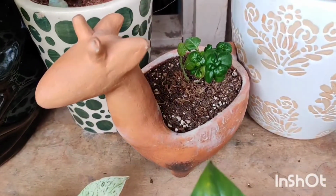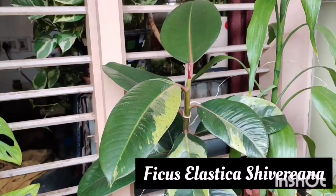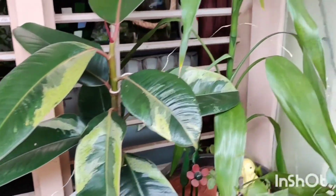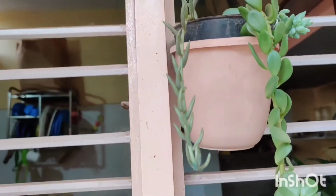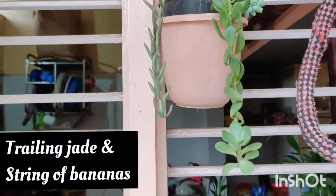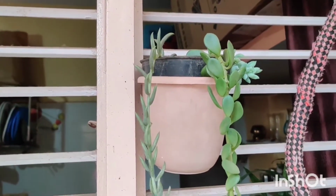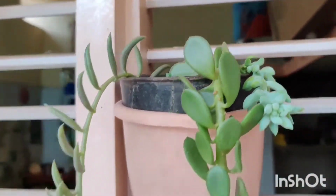In this I have emerald bubble plant. Here is my Ficus elastica, Echeveria again, and this is a Dracaena variety I have. In this propagation tube, it's not a propagation tube anymore, this is just a cutting, wherein I have a trailing jade, Senecio string of bananas, and some donkey's tail.